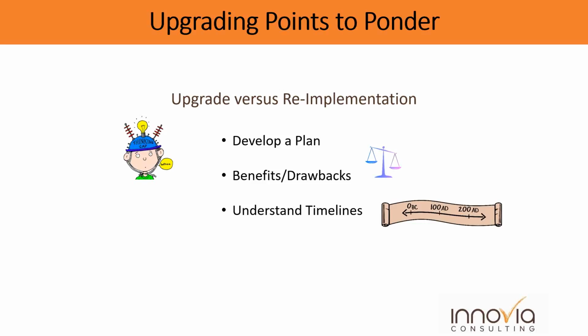And understand the timeline. If you're going from version 3.2 to 2017, you can't expect, or should not expect, that the upgrade is going to take you 30 days and life is going to be wonderful. We need to understand where our timelines are. We need to understand what it takes to get it done and the challenges that we're going to face.